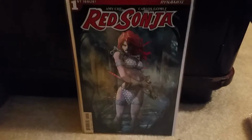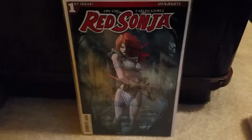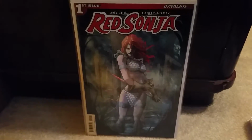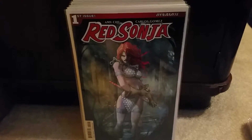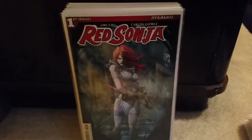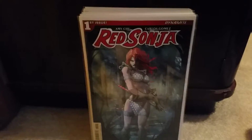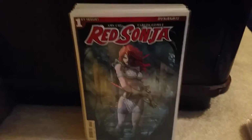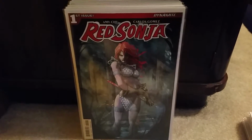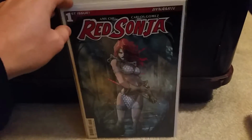And then issue 1, this is Giuseppe, I don't know how to pronounce his last name, Camuncoli, I think is his name. I'm not sure, that could very well be wrong. I know he did a majority of the new Amazing Spider-Man. He did some Superior Spider-Man. He's done a lot of other stuff, but he's my favorite artist that does the Amazing Spider-Man book, and I love his art, so I couldn't pass this up.